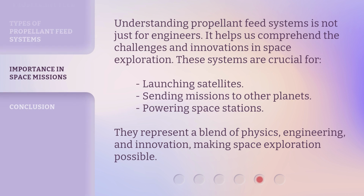Understanding propellant feed systems is not just for engineers. It helps us comprehend the challenges and innovations in space exploration. These systems are crucial for launching satellites, sending missions to other planets, powering space stations. They represent a blend of physics, engineering, and innovation, making space exploration possible.